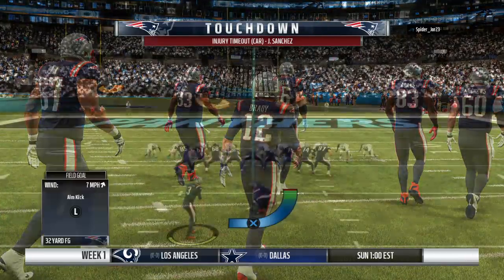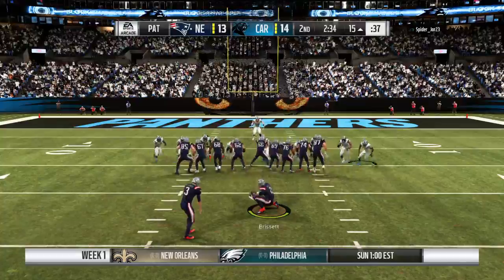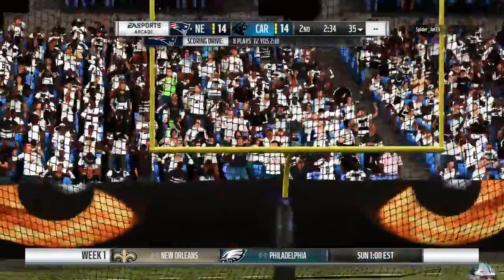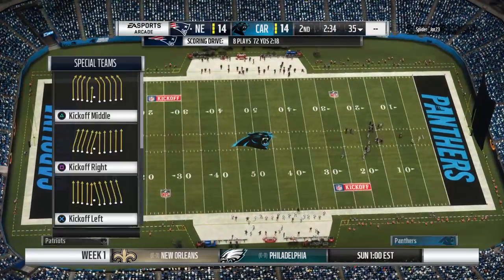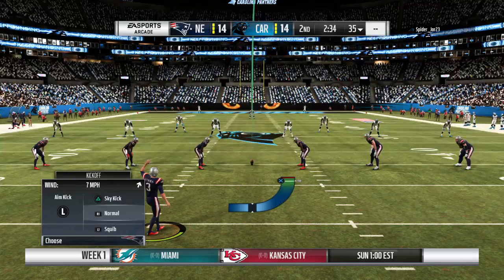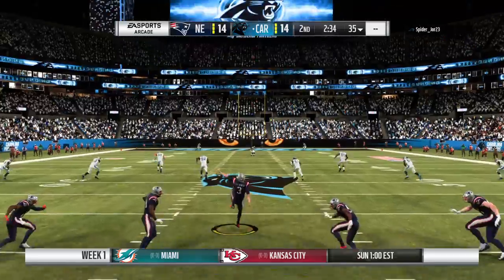Tom Brady, already his 2nd touchdown here in this opening weekend. And the Patriots are within an extra point of tying this one up. And we've got a good one brewing. We're all knotted up at 14. So a tie ball game here as the kick's away.